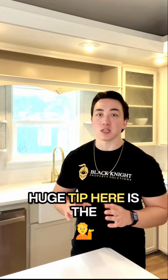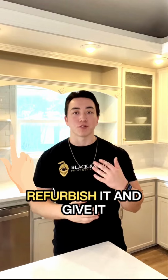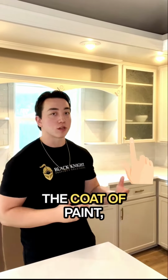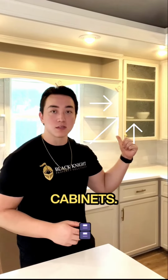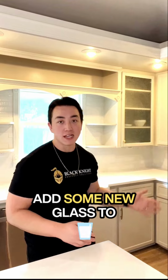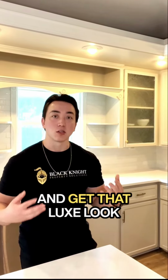Another huge tip here is the cabinetry. If you're able to save your cabinetry, refurbish it, and give it a new fresh look with a coat of paint, it can look really nice. For example, these are custom cabinets. They were in extremely rough shape, but we were able to clean them out, add some new glass to them, and give them a nice fresh coat of paint, and get that luxe look that we want still.